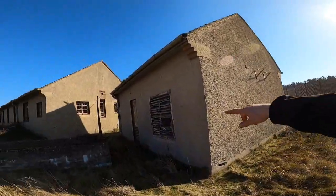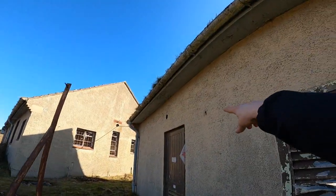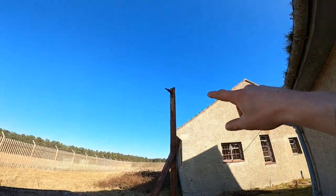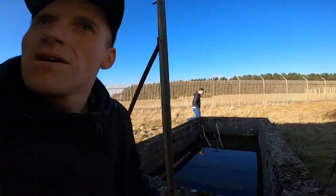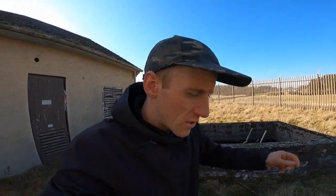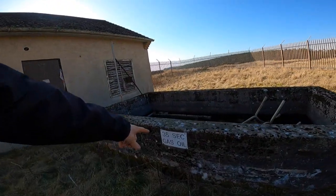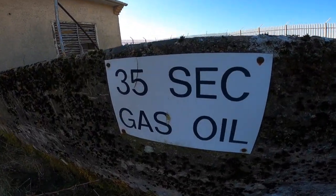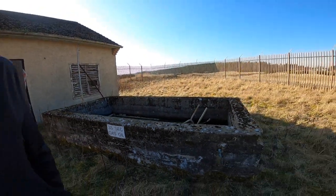Yeah, that's the back of the generator here, and this is what I was saying, the fuel pipe came in, must have been that little cemented hole we saw at the top, because look, it's been mounted there. That's the wee bits of history, folks. It'd be so cool to see what engine they had in that generator. And I'm sure the gas oil, is that not what the Americans call the fuel? 35 set gas oil.